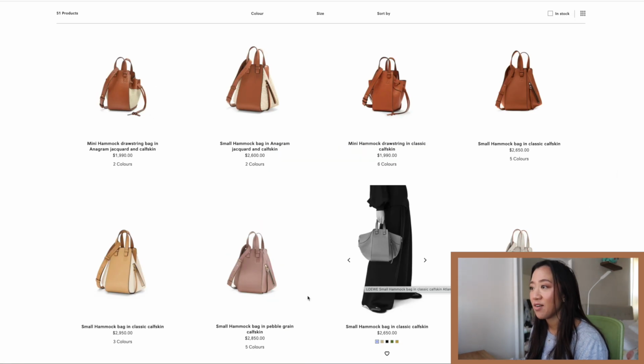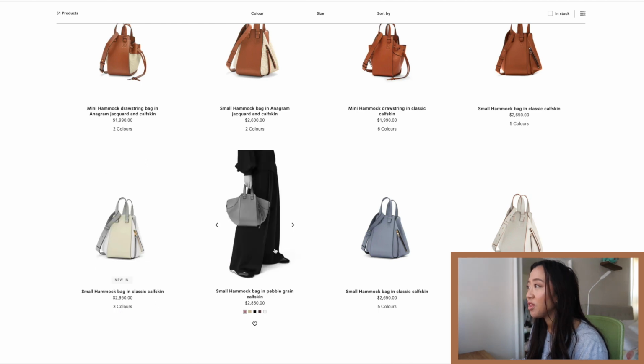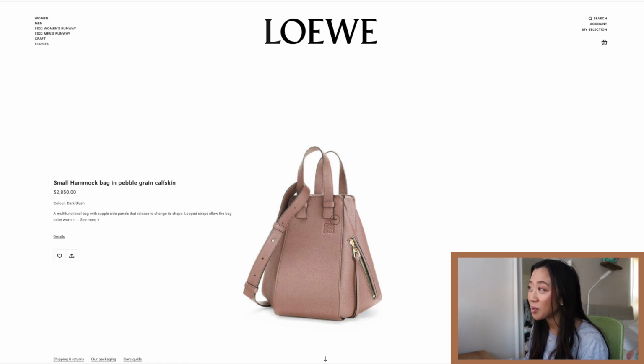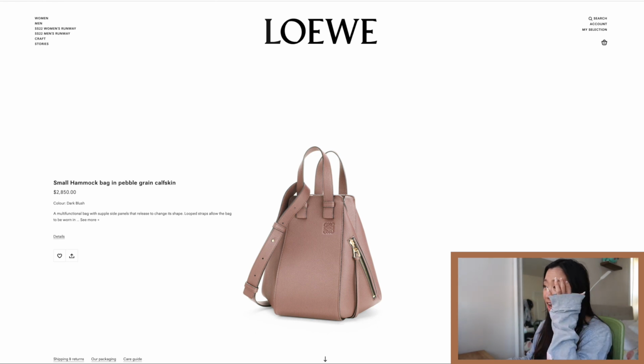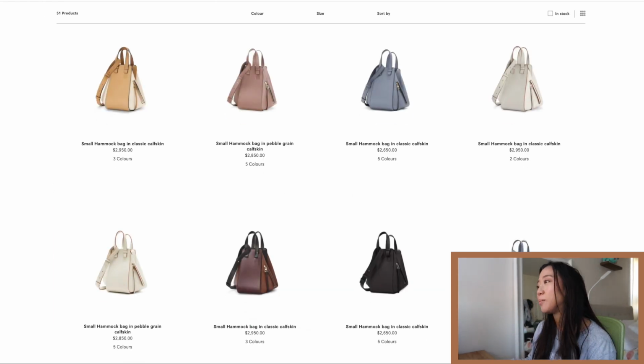Okay, so they have it in this color, which I also think is really cute, and in the blush color as well. The only thing is I don't know how I personally feel about the grained pebble. I think on the puzzle bag I personally don't like it as much, but on the hammock potentially, I just need to see it in person. But I do really like this blush color a lot. I highly doubt that's still going to be there by the time I finally get my hammock, but yes.